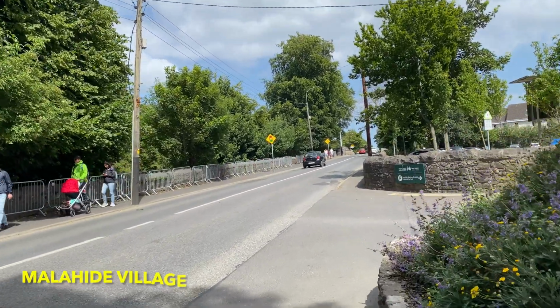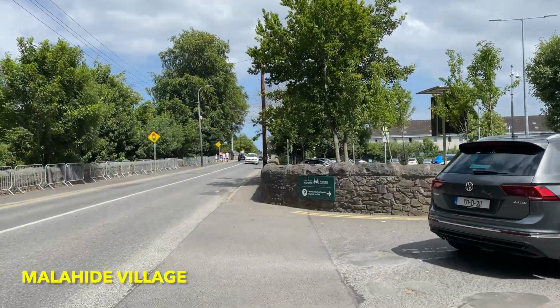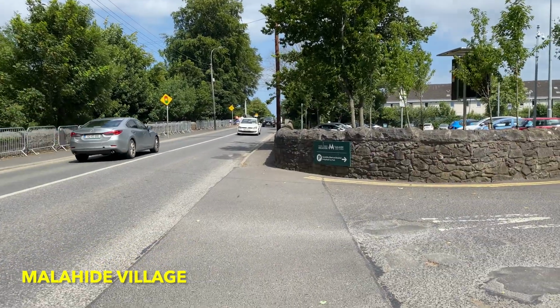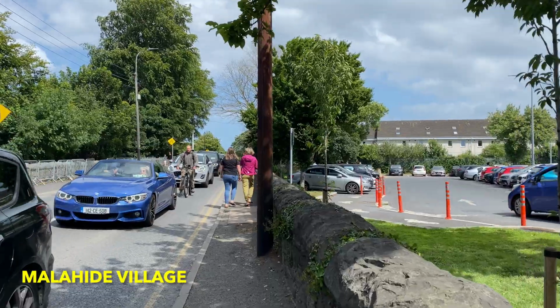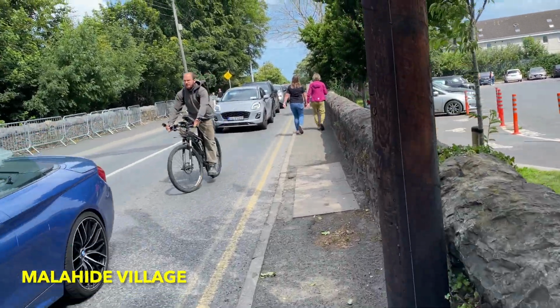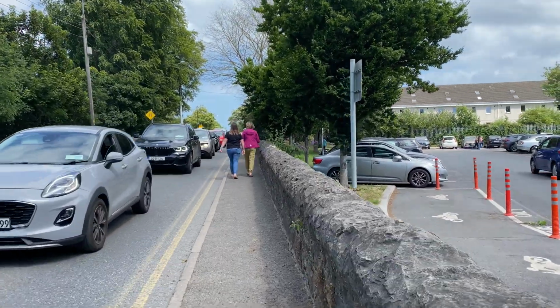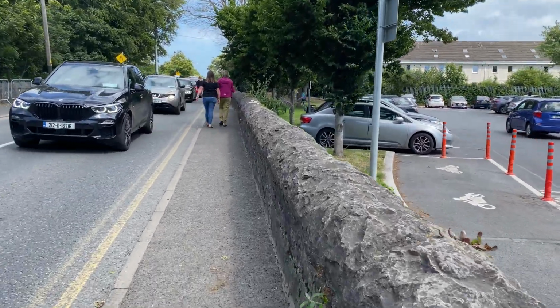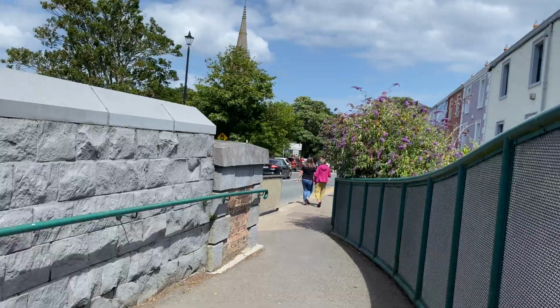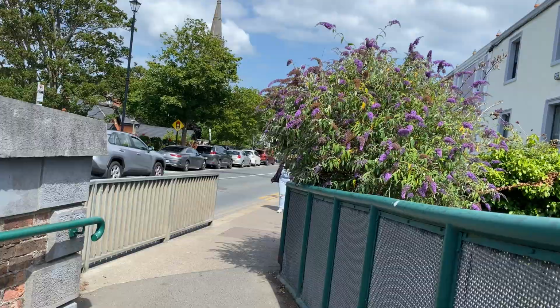Malahide village is one of the popular destinations in Dublin. It's a very famous area, and from Dublin you can take a train or a 15 to 20 minute drive to reach Malahide village. Very expensive area. I am now heading towards Malahide village, approximately a 5 to 10 minute walk from here.